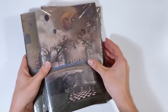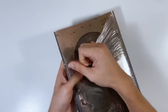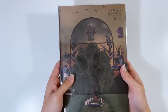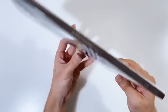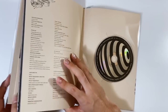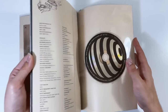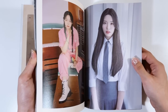All right, let's start off with the Lux. Oh wait, this one is the Lux version. Oh, all of the inclusions are right there. But this is their album. I just love their concept so much. It's definitely very unique and fun, which is what I really like about Billie. So yeah, I just love their concept. And I really, oh, there's the CD. But yeah, I just really, really loved this comeback so much.